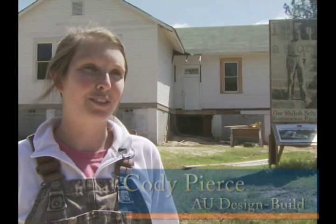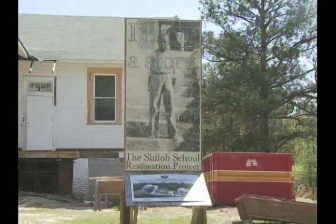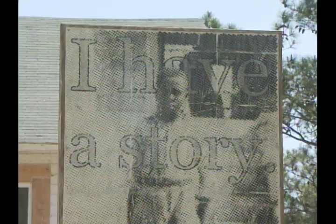Shiloh-Rosenwald project out here in Notasulga, Alabama, and the 12 of us are out here working on this project from the Design Build Master's program from Auburn University. Well, this project is a restoration project of a historical 1920s schoolhouse built by Booker T. Washington and Julius Rosenwald to educate African Americans here in the South.